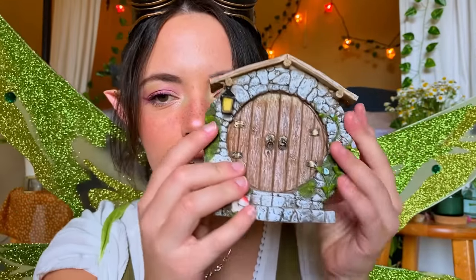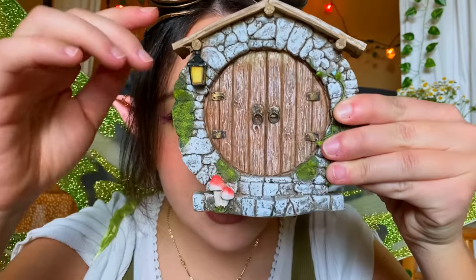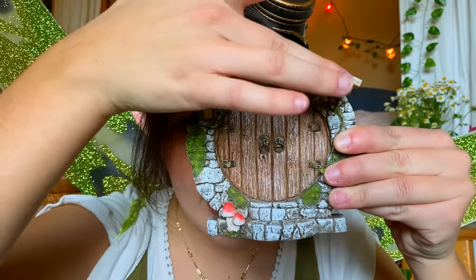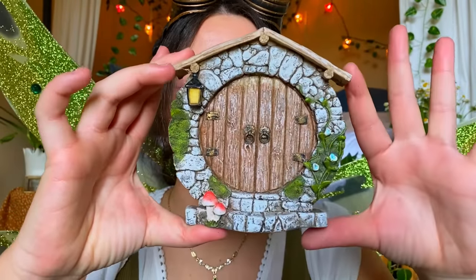So this is what it could look like. Very cute. You have your single lantern here, as well as little mushrooms, stairs that lead up to it, a little overhang to protect you from the rain, some stones, and then a sturdy wooden door, and the wood is of your choosing. So this might help you make a decision.